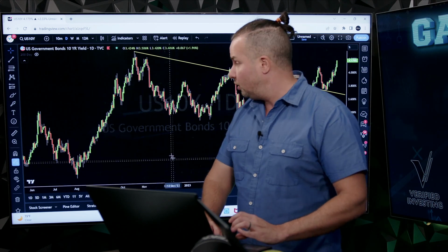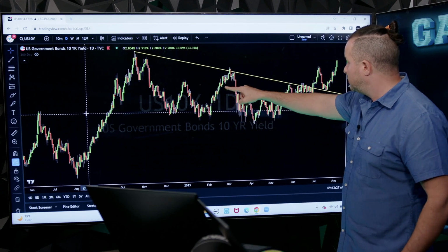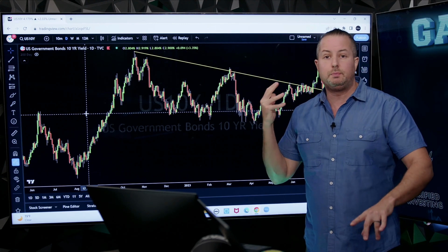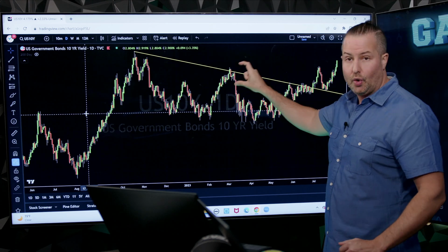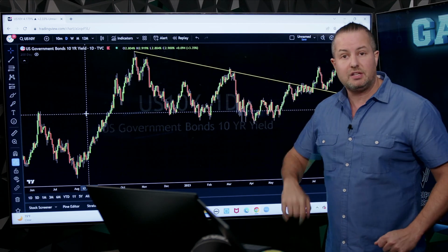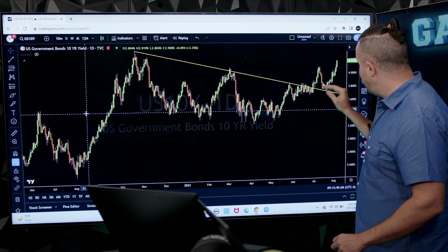Now, the scary thing about this, folks, is that the last time yields popped, if we go back on the 10-year, see this high where you had this big pop? You know what happened there? Silicon Valley Bank failed. All these banks failed. So you get credit crises from big spikes in yields. And we're probably approaching that.